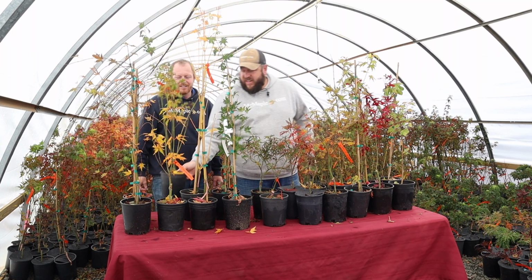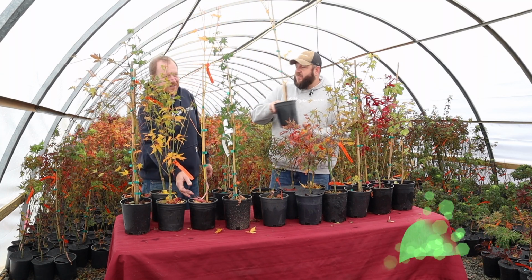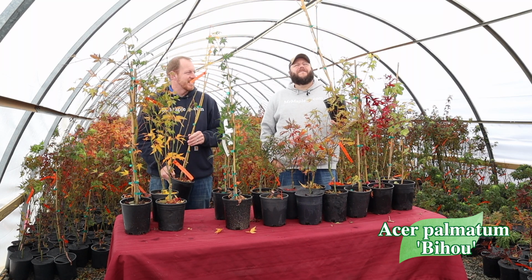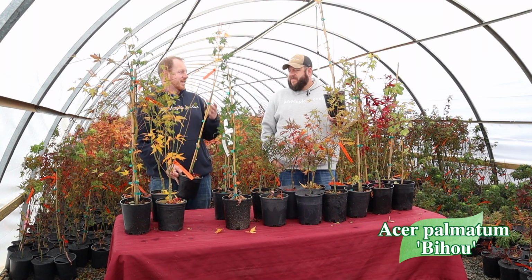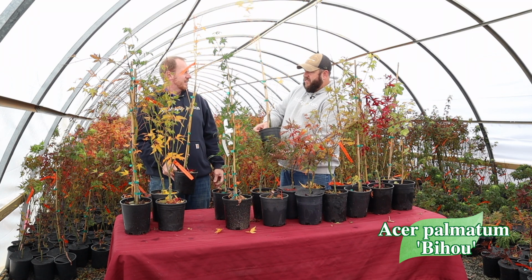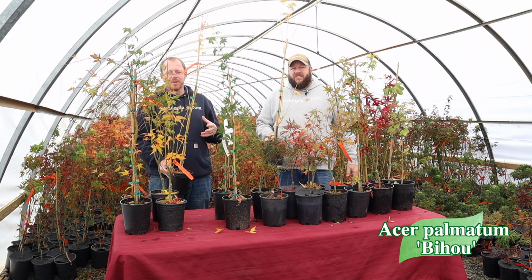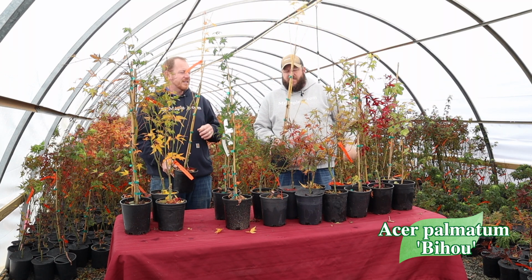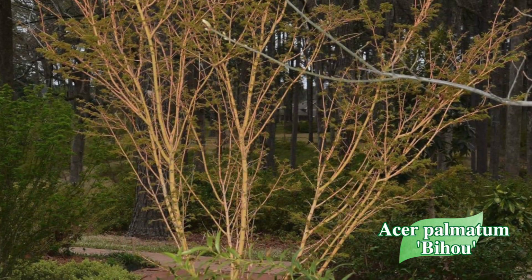Now next up here on the table, Acer palmatum bihu. I was going to see if you could guess, because this bark is just outstanding on these bihu right now. And some killer sizes on these things. Gosh, these are over 3 feet. I mean, we're going to have a hard time getting these in our boxes. Yeah, bihu is one of the plants that is one of the most yellow bark varieties of any of the coral bark types. Yeah, these are already lit up.